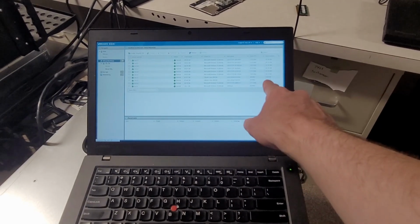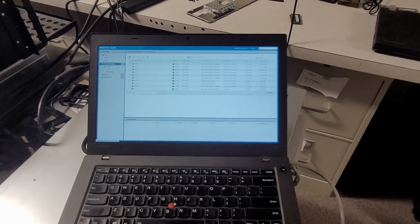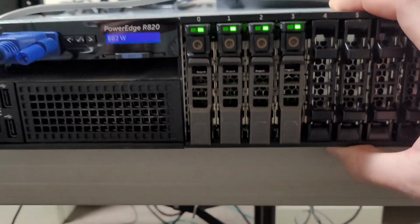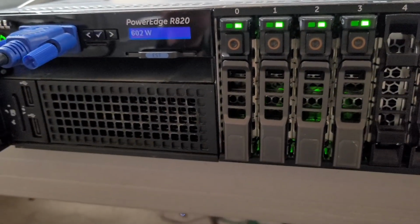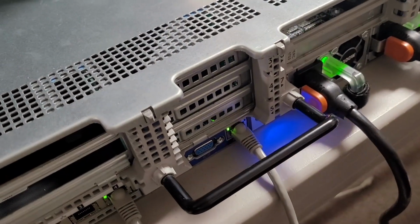Looks like the Ubuntu VMs are dynamically using the memory. They're not locked to the machine, but yeah, it's running wild though, sucking down power. I do need to actually kill it here because 602 watts of power also means 602 watts of heat, and it's getting a little warm. But also, as you can tell, it's not that loud. I can't believe it. I mean, it's cooking, but it's fairly quiet. It's a lot quieter than I thought it'd be.